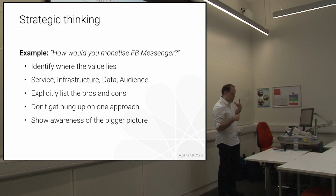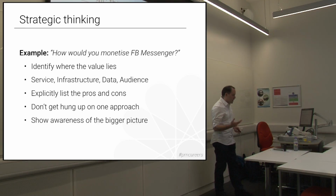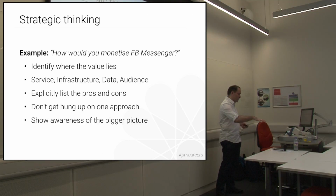And this comes back to something I forgot to mention earlier, which is the importance of reading the interviewer, understanding what they're interested in. Are you going into enough detail? Are you going into too much detail? And trying to plot a path through that.